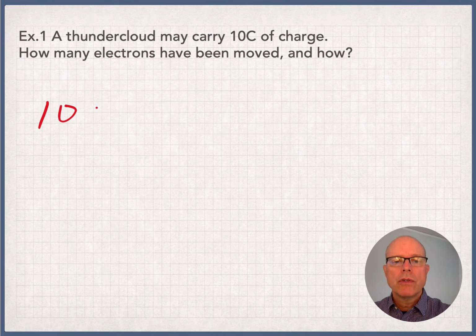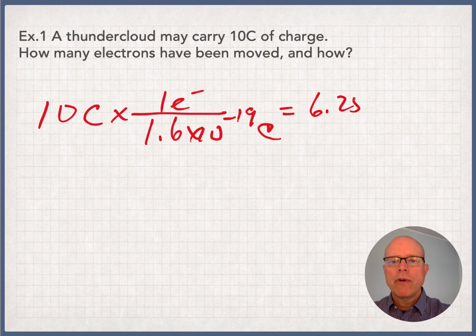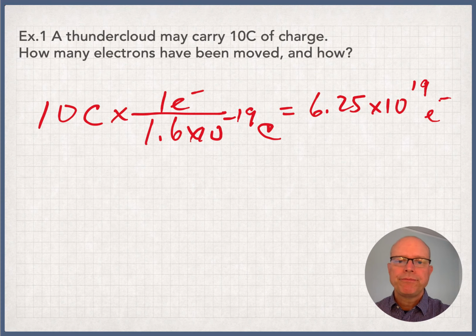So what we're going to do is, first of all, just the math. If we take 10 coulombs and use the charge on the electron, we know that every electron has a charge of 1.6 times 10 to the negative 19 coulombs. And what that tells us is that it's going to be, let's get our calculator, 6.25 times 10 to the 19 electrons required to make that 10 coulomb charge possible.